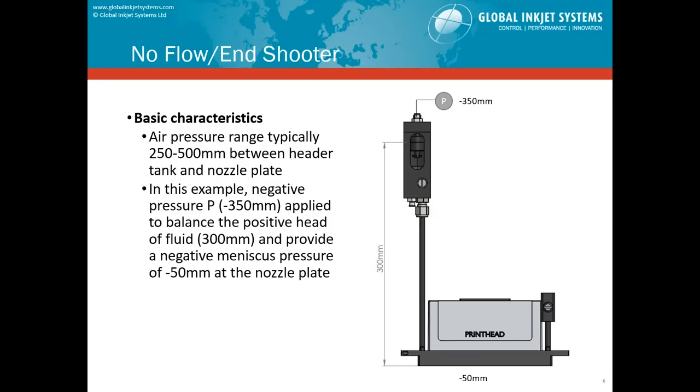So if we look at some of the basic characteristics of those three basic flow modes, in these examples, just to keep conformity across the three, we've taken the example of a negative meniscus pressure of minus 50 millimeter at the nozzle plate. That's fairly typical. Some printhead manufacturers will have their own specification, but that's a fairly typical starting point. So in order to maintain that, the other typical range I should mention is that the air pressure range typically is between 250 and 500 millimeter, between the midpoint of the level of the header tank and the nozzle plate.